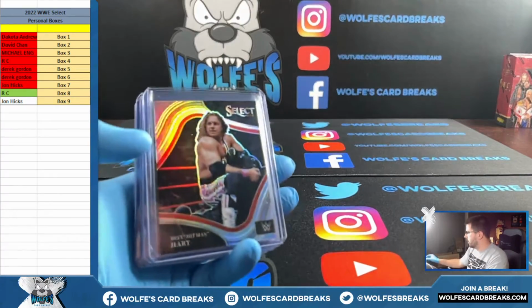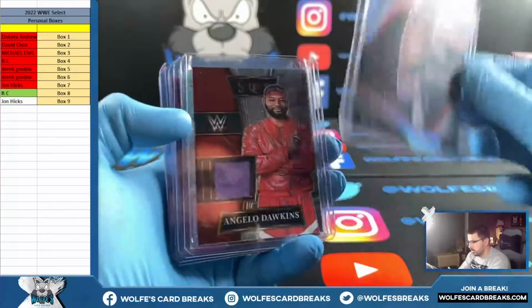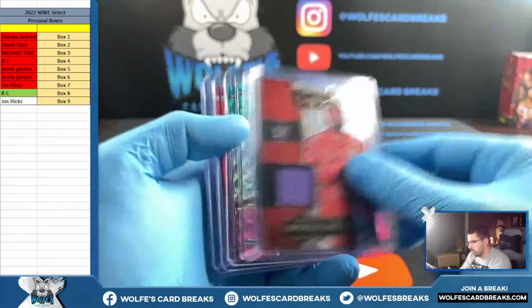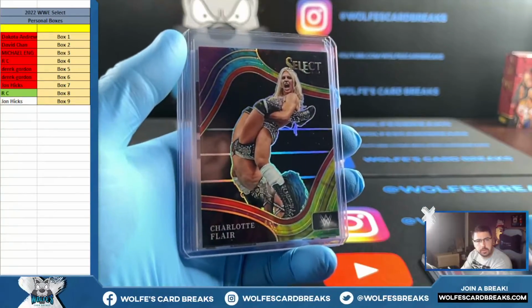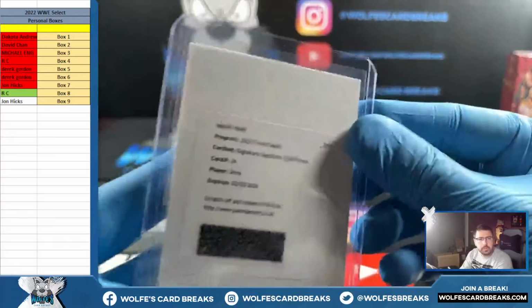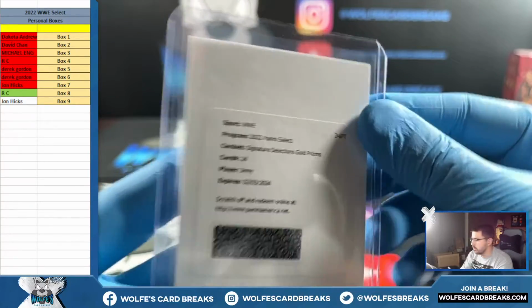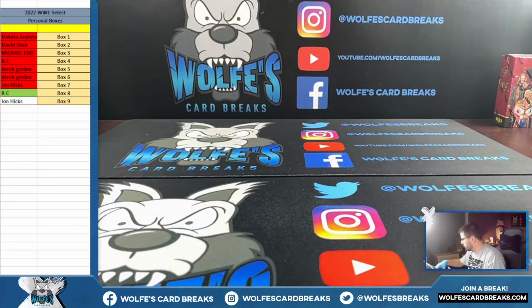Check out this box right here. Bret the Hitman Hart, silver ringside, which is awesome in its own right. Angelo Dawkins, Street Profits, Relic. Dusty Rhodes, Brock Lesnar, The Miz. Charlotte Flair out of 25. Stone freaking cold. And a Jenny Gold. Gold auto redemption. RC, there you go, buddy.